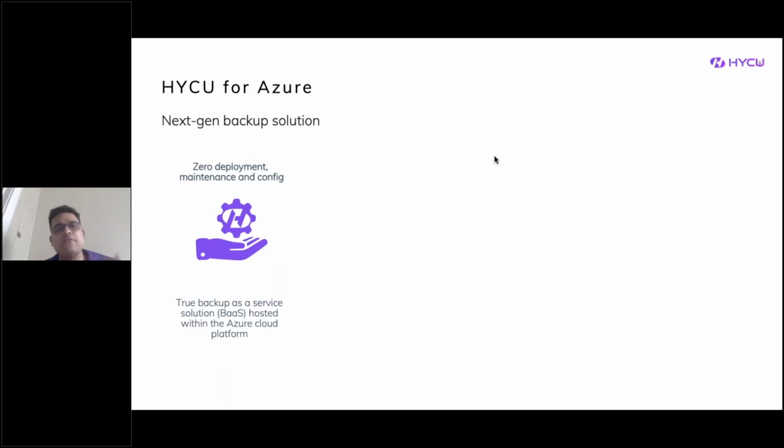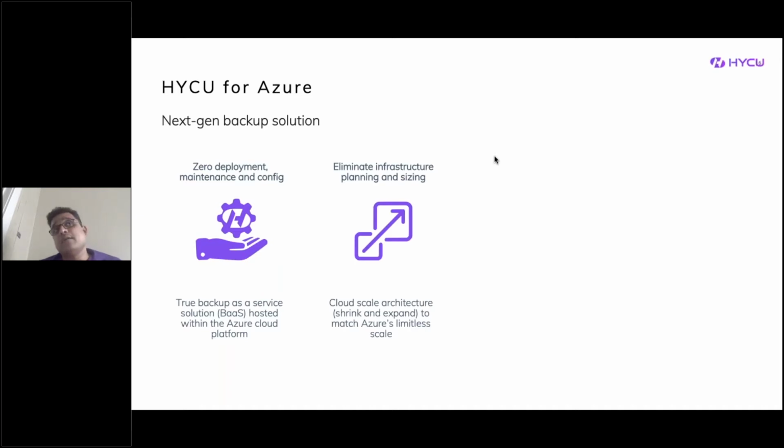Number one, we are the first of our kind, where we basically host our solution as a service, a backup and recovery purely as a service within your Azure cloud environment, where you as an end user don't have to do anything with regards to deployment or maintenance or upgrades. In addition to that, we have 100% automated dynamic scalability capability.